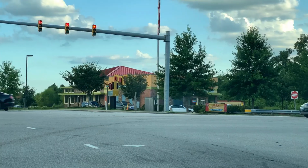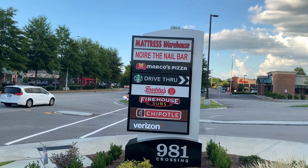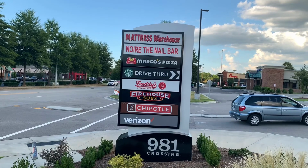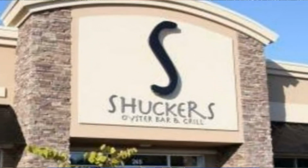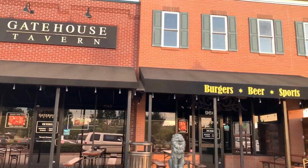Okay, so you're living and you're working here in Wake Forest. So where do you go eat? Although Wake Forest is a relatively small town compared to, say, Raleigh or Durham, there are actually quite a few dining options locally. As far as eating out options here in the town of Wake Forest, you've got your typical fast food restaurants, but there are some really good full-service dining options available. There's a lot of good seafood restaurants here. You've got Shucker's Oyster Bar and Grill. There's really good American food like Gatehouse Tavern. There's Mediterranean food options like at Charlie's Kebab.